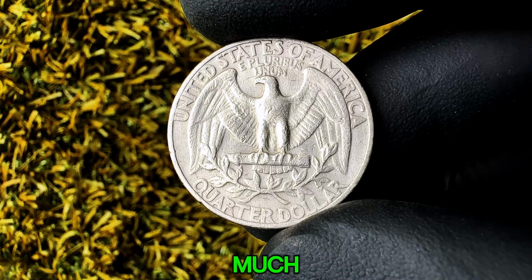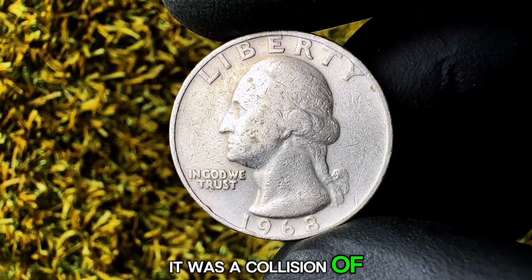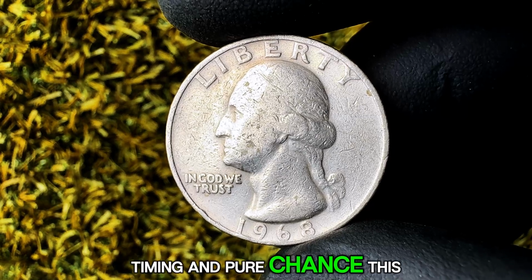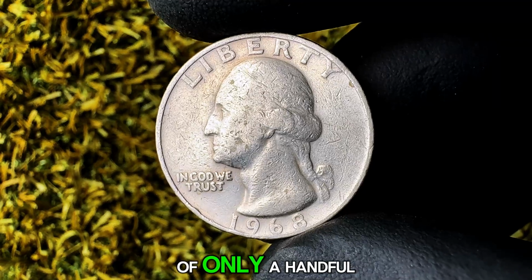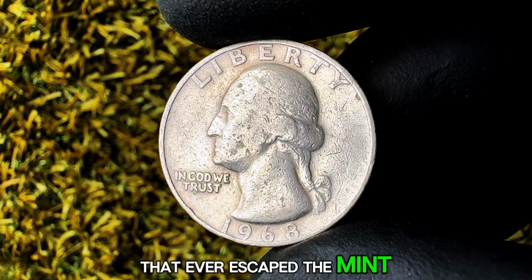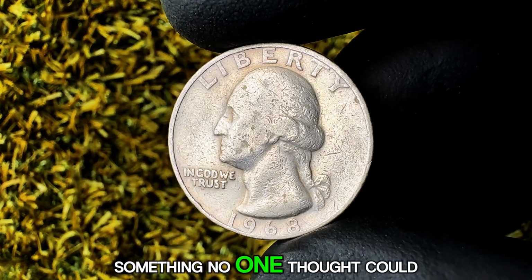Why is it worth that much? Because this wasn't just a minor error. It was a collision of history, timing, and pure chance. This 1968 no mint mark silver quarter is believed to be one of only a handful that ever escaped the mint. And each one is considered a numismatic treasure, something no one thought could exist.